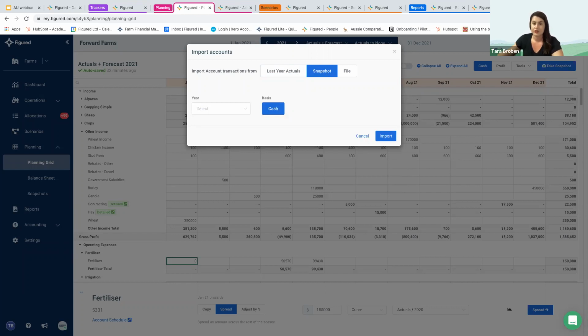What a snapshot is good for is, say I wanted to build my plan out for next year, and I don't think it's necessarily based on last year's actuals, but maybe from 3 years before. I can be coming into the planning grid, going back 3 years, finding the information in there, taking a snapshot, coming back in and importing that really quickly through here.